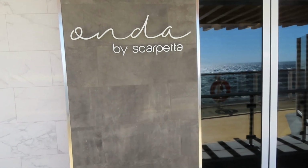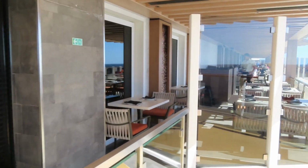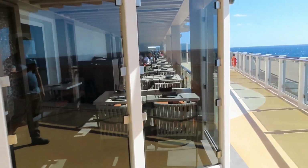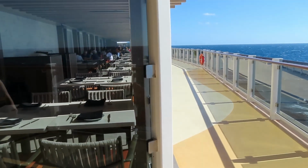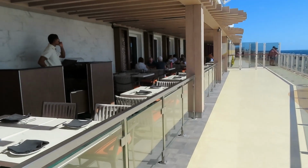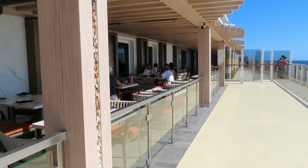So this is the Italian restaurant Onda by Scarpetta. So we had this place I think on Monday. I mean, we liked it, and we could have sat outside too. They do have the option. And they've basically started doing this since the Breakaway, whereas previously they all used to be indoors.